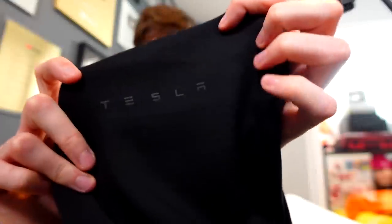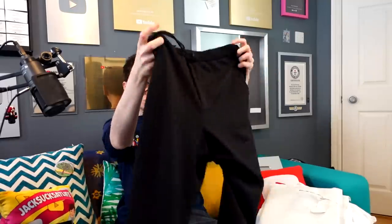Oh, here we go. What we got? Oh, I think this could be my Tesla joggers. Let's have a look. It is my Tesla joggers. They are quite shiny, these joggers. If I grab right here, you should hopefully be able to see the Tesla logo. It's not embroidered, it is stuck on. But yes, I reckon these would be pretty comfortable.